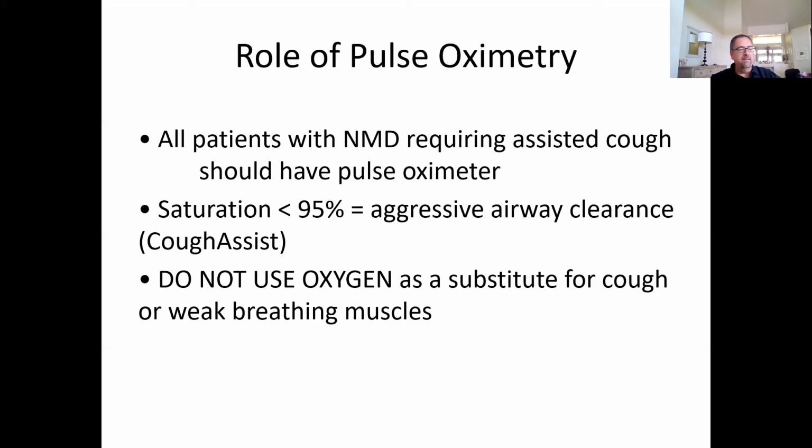If you're able to have a pulse oximeter at home for a young man or an adult who is on support, I think that could be helpful, but it's not as good as you using your eyes and your clinical skills above the machine.